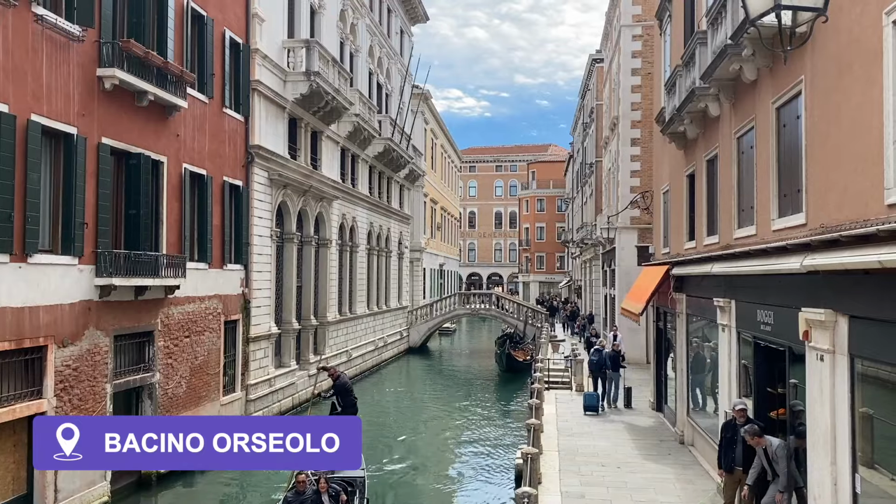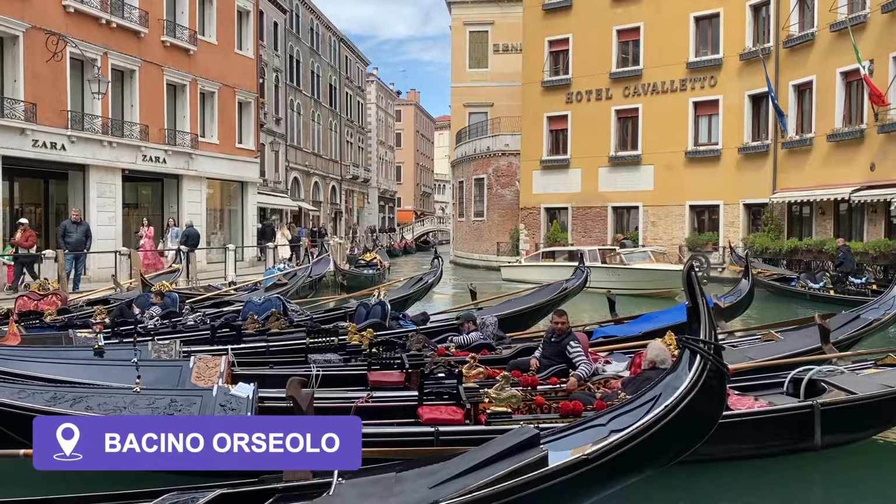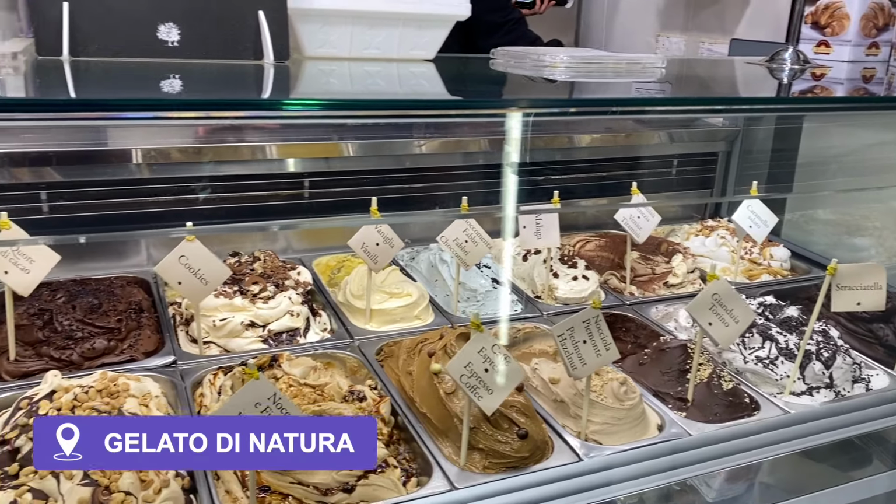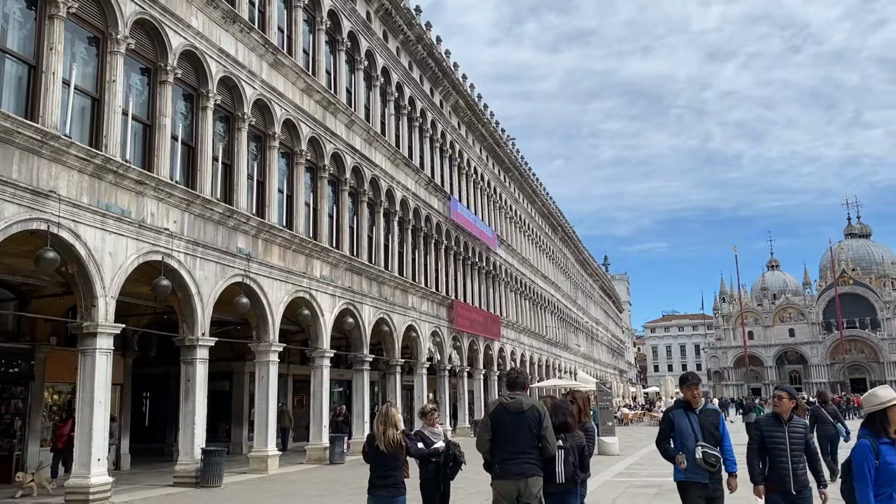When in Italy, it's essential to have some gelato, and we just had enough time to pop into one of the gelaterias just off St Mark's Square before it was time to enter the Doge's Palace.